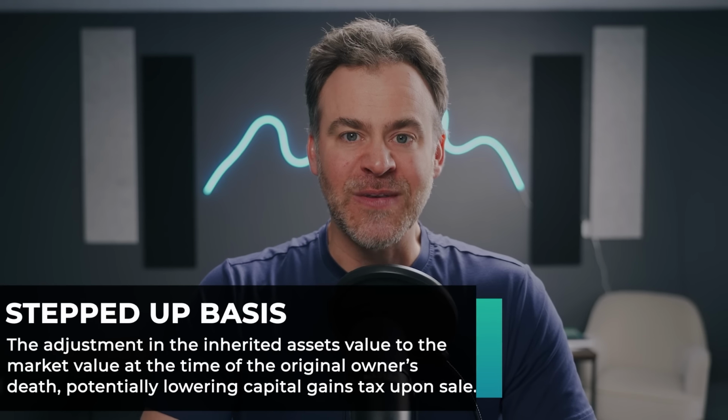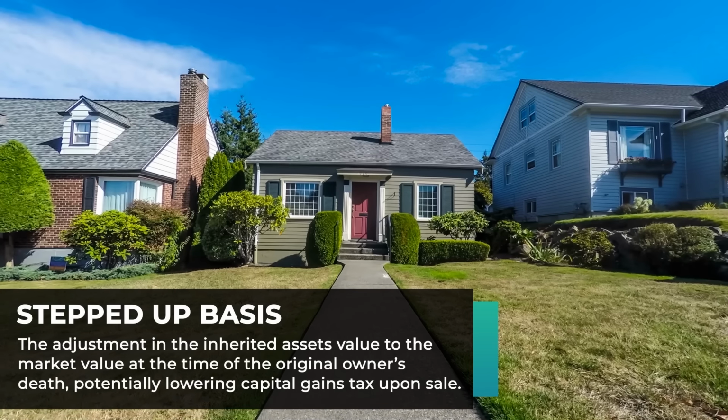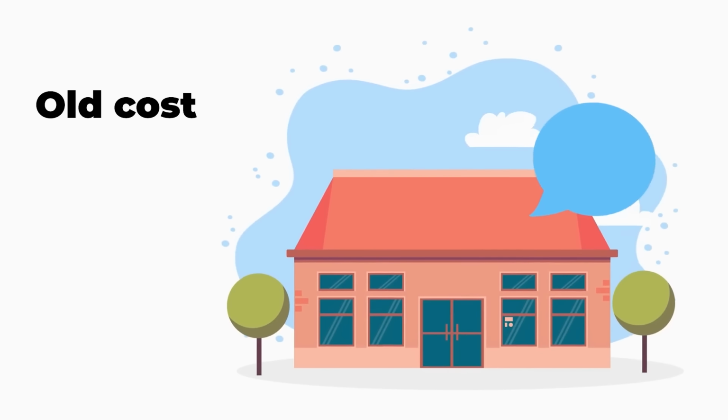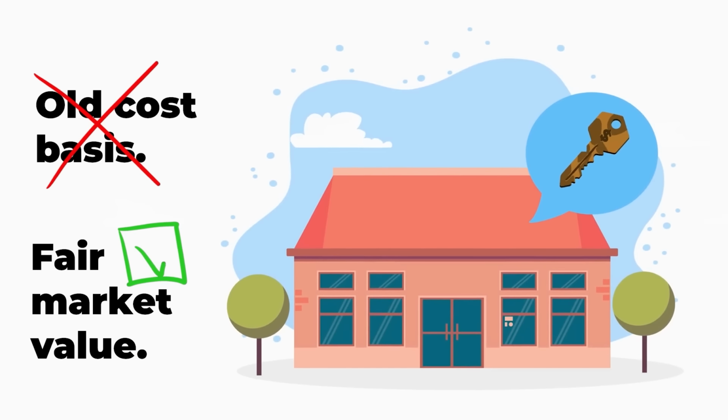So this is known as stepped up basis. What stepped up basis means is when you inherit an asset, a piece of real estate, stock, a bond, the person inherits the asset, and the value or the cost basis adjusts. This often reduces the capital gains tax the person will owe to the IRS. Now, when you get stepped up basis, it comes up to fair market value.